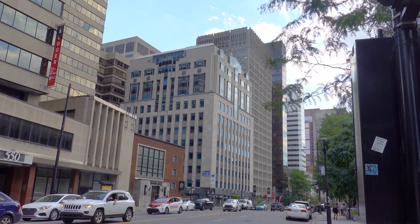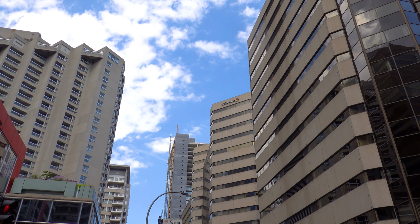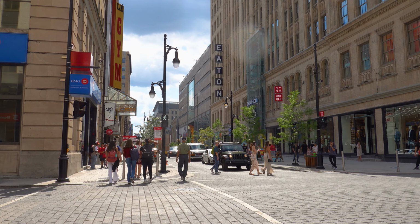This is something that I really wanted to highlight about Montreal, is the fact that they have a downtown that is really similar to what you would expect from an American city. There's really quite a few things right here. There's a lot of high-rise buildings, a lot of modern stuff. They also have a lot of commercial streets like the Rue Sainte-Catherine, which has quite a few stores and a lot of people walking everywhere.